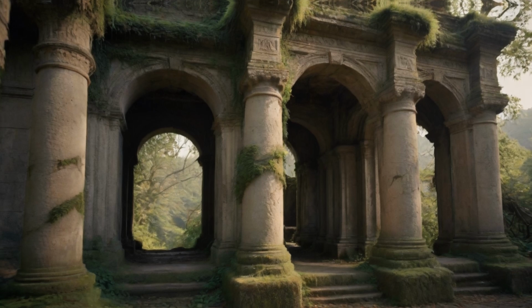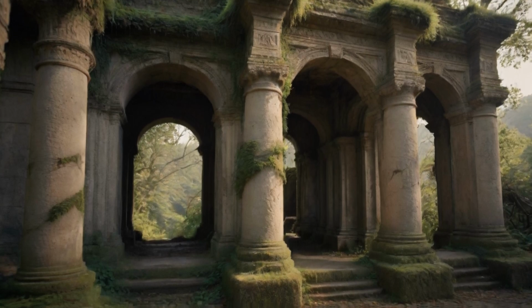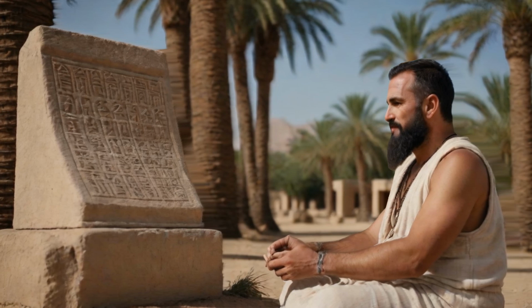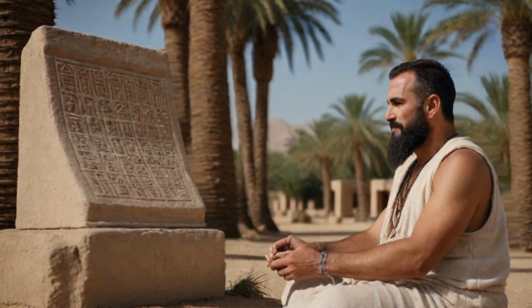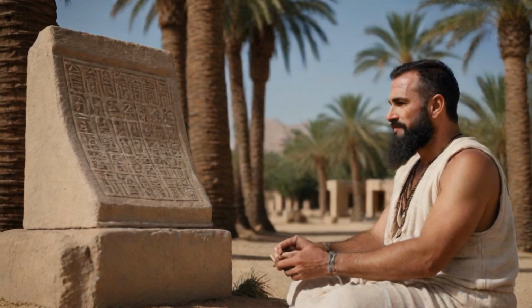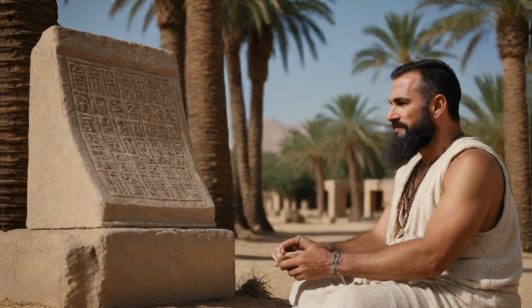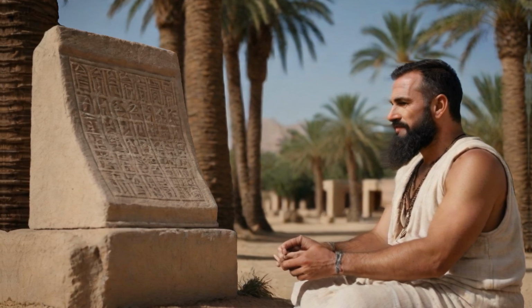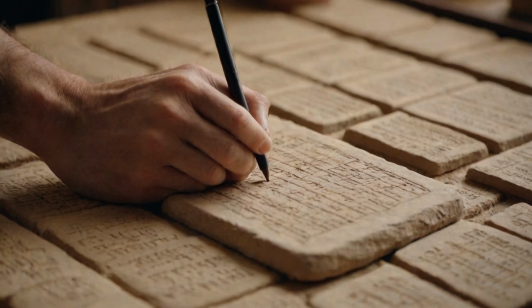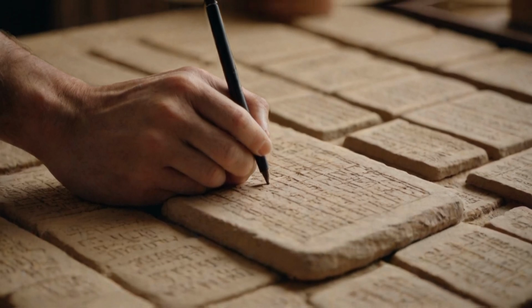Imagine unearthing secrets from the past, ancient stories etched in stone for thousands of years. Let's crack the code. Cuneiform writing is one of humanity's earliest forms of communication, born over 5,000 years ago in Mesopotamia. This complex system uses a combination of wedge-shaped symbols to represent sounds and tell tales across languages like Sumerian, Akkadian, and Babylonian, all inscribed onto clay tablets with a pointed stylus, ready for AI to decipher today.